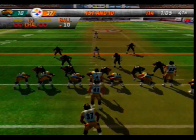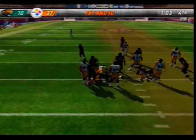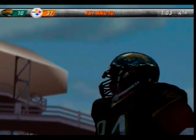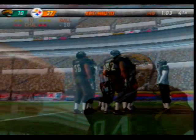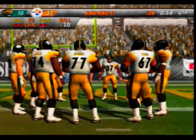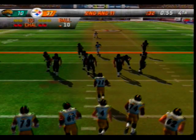The Jaguars line up in a 4-3. Drop in the backfield for a short loss. Trying to find some room in the middle, but there was no place to go. He brought some extra guys up on the run blitz. They got penetration, and they shut the play down. Second and long coming up here.